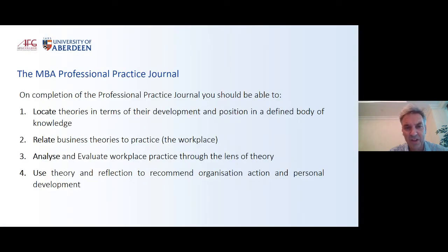So what does all of this mean? What does it mean, the professional practice journal? You look back at the theories, the models, the frameworks that you've studied, the body of knowledge that you've studied across the MSc and the MBA. You're going to select some, and you're going to reflect on them in practice, in the workplace or the organization that you have experience of. And reflecting really means analyzing and evaluating.